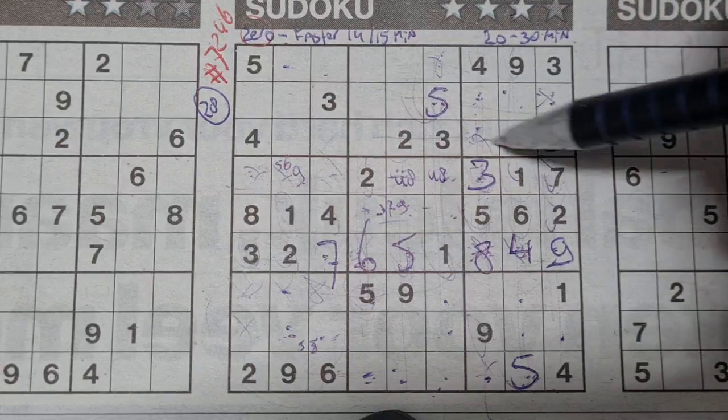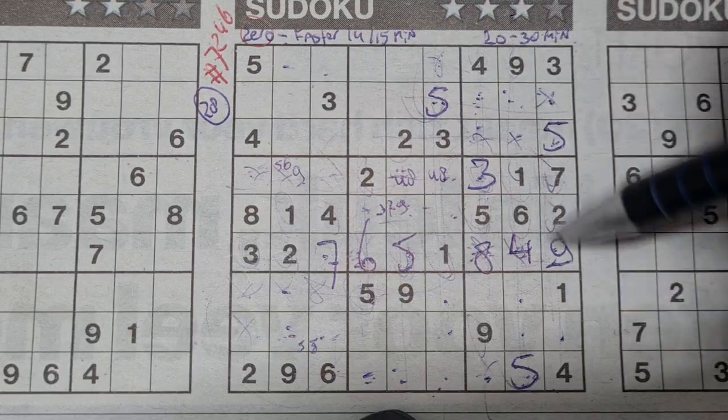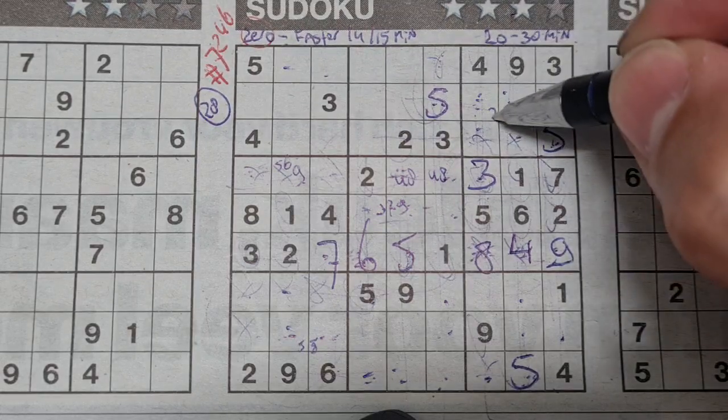We have a 2 in this row. No 2 in these 2 boxes. So the 2 could be here, or there. We see another 2 in the last column. No 2 there. So the 2 could be here, could be there.